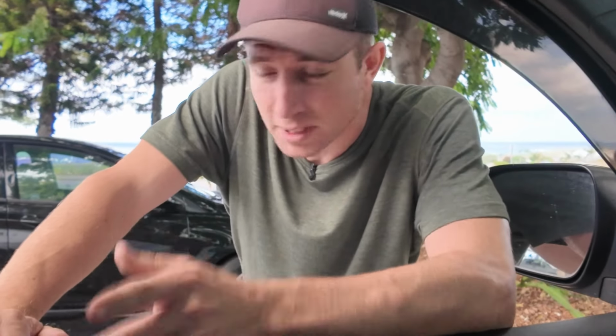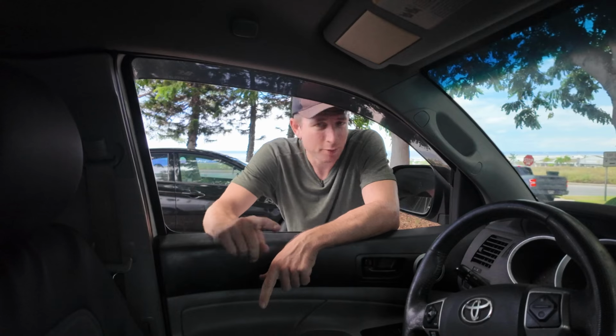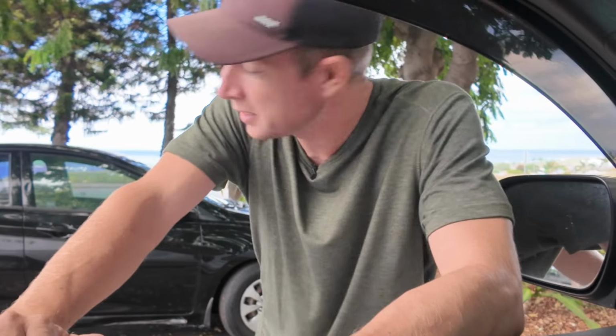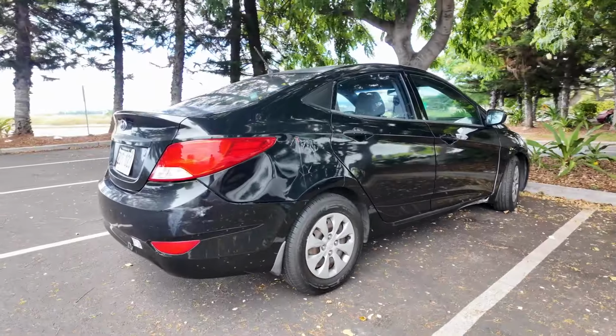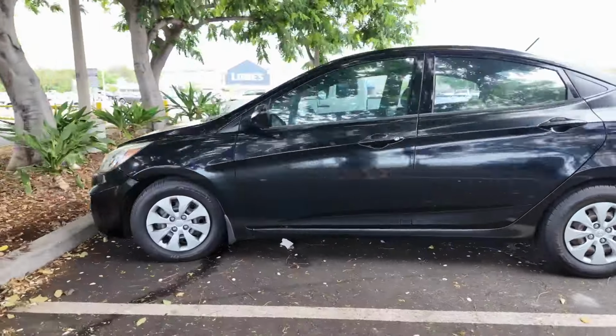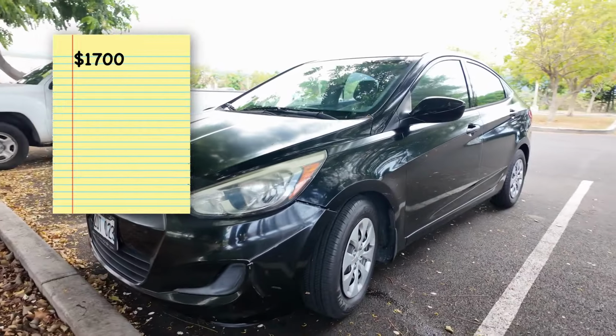So he wanted $3,000 because of all the issues, especially that paint in the back. I offered him $1,700, not thinking he would go for it. He countered with 18, and I said, nah, I'm ready to walk away. 17's my highest offer, and he took it. So I now own a Hyundai project car. I just bought a car for $1,700.